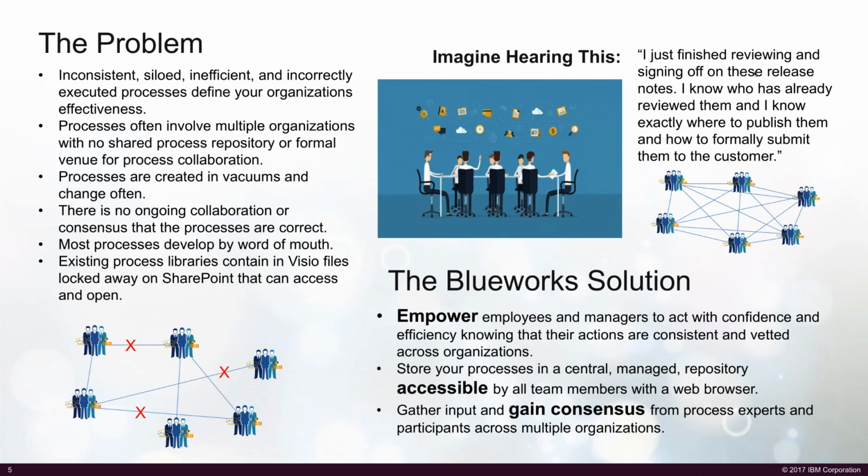That hurts your organization. So Blueworks Live tries to solve this problem by giving everyone involved the ability to weigh in on the process definition, then making the knowledge available to everyone so that it can be acted on. This leads to knowledgeable employees making informed and consistent decisions that work well for your organization and those that it interacts with.